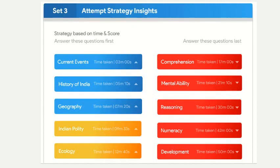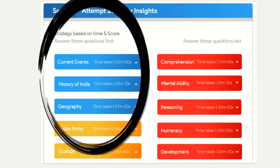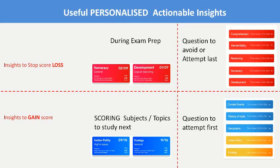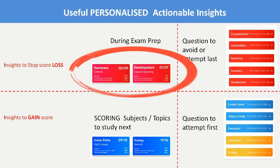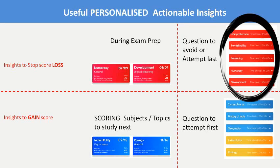The third set of insights gives information on the questions one should avoid answering in the exam and those one should answer first. This way, Sushant can devise an attempt strategy. XAMPLAY is the only platform that can give these rich insights for any mock test. And Sushant will be doing these exact actions after seeing this report. Number one, he will invest his time in studying these topics thoroughly, and by doing so, he will be gaining 28 marks in his next attempt. Number two, while answering his next mock, Sushant will answer these questions first, and time permitting, he will try to answer these at last.